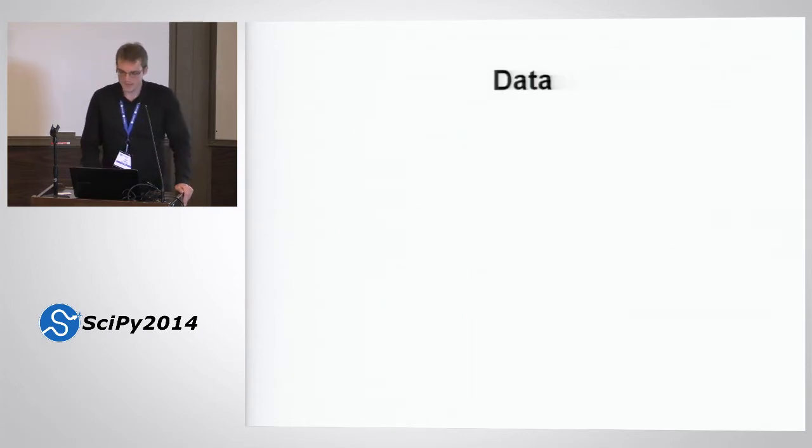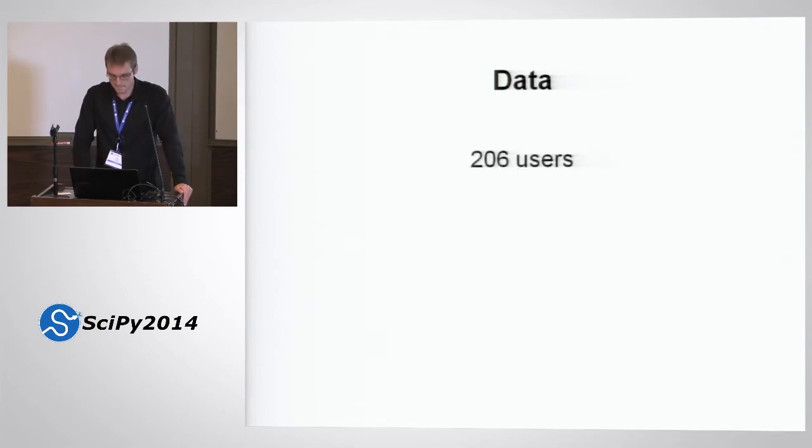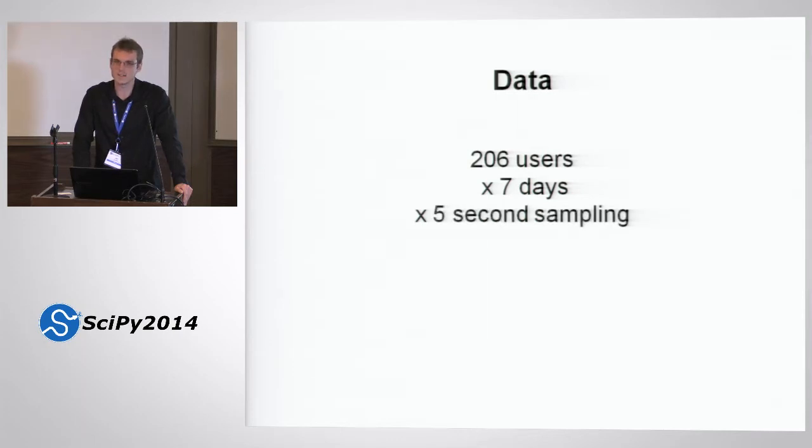So what kind of data do we have? There was a survey that ended earlier this year. We gathered data from 206 users that were required to have a tracker for a full 7 days, basically a full week, and the tracker had a 5-second sampling period. Of course, when it stopped moving, the tracker turned itself off.